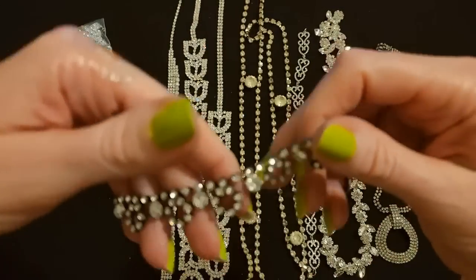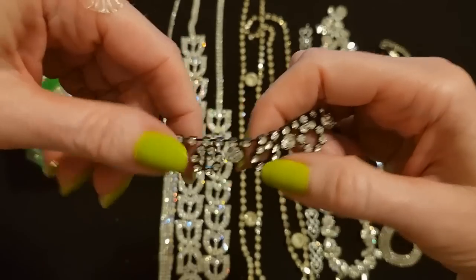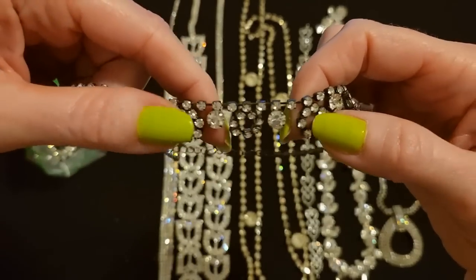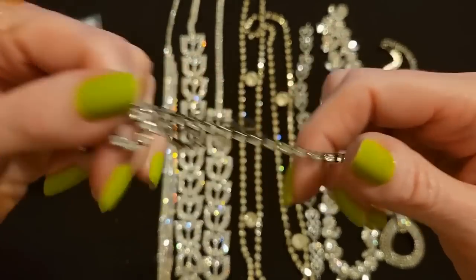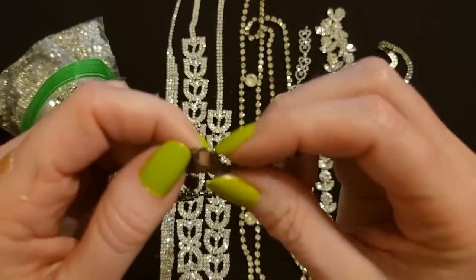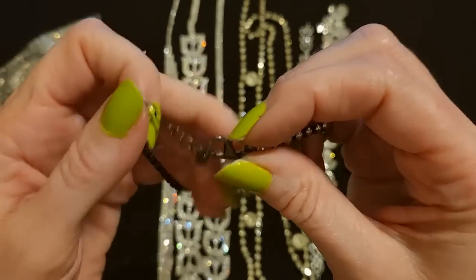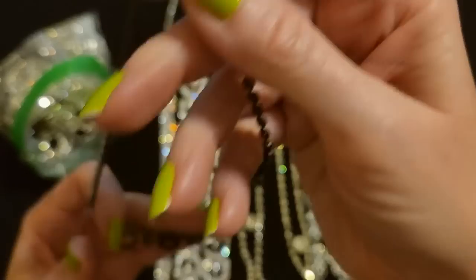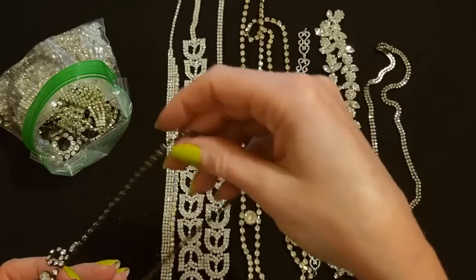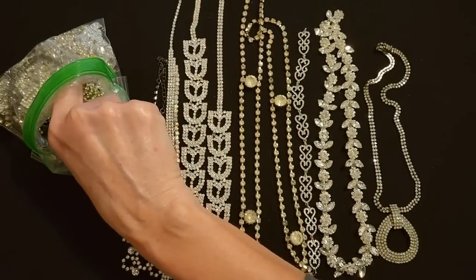And here's the front. Pretty little circles here, little wreaths hanging down, and then larger rhinestones in between. Back here, we have a small dark gray lobster claw clasp and about 3 inches of adjustable chain. So that's the first intact necklace we found in here. There.